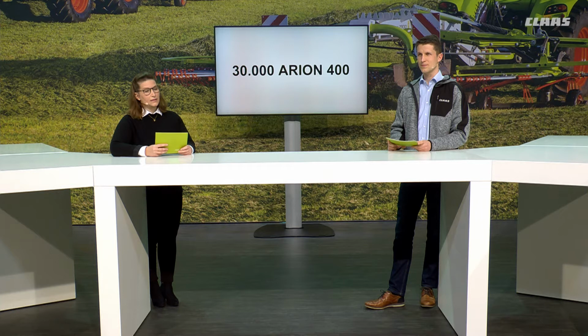But before we start with the new features, let's wind back the clock a little. The third generation ARION 400 has proved popular throughout Europe due to its unique strength. Over 30,000 ARION 400s have been sold to date. And in countries such as France, this tractor gains a market share of more than 20% in its tractor class.